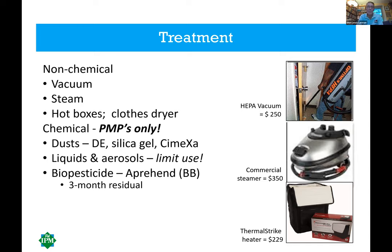If you're looking at chemical treatments, you really want to have a pest management professional do the applications. As I said, the chemicals that are available to residents over the counter really are not effective. You're simply going to prolong your problem and make your misery last longer. Things that pest management professionals might use include various dust products such as diatomaceous earth or DE, silica gels, or a particular synthetic dust called Cimexa, which is extremely effective against bed bugs.